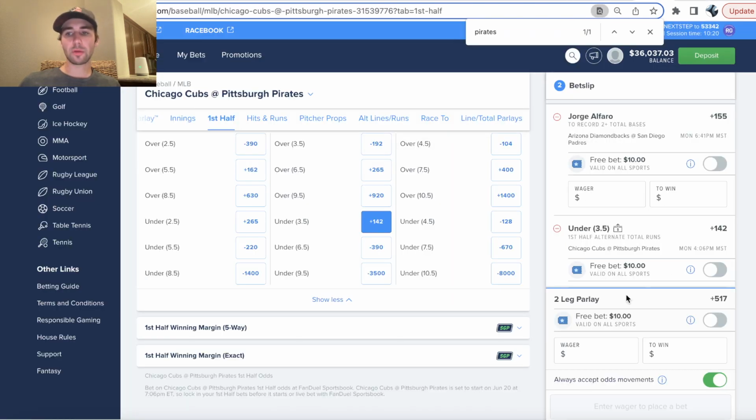So I've added both picks to my parlay on FanDuel. We can see here we have Alfaro, 2+ bases. So if he hits a double, 2 singles, a home run, a triple, whatever, that's 2+ bases. And then we have under 3.5 first half total runs in Pirates Cubs. So let's lock it in for the maximum they give us, which is only going to be 38.70.